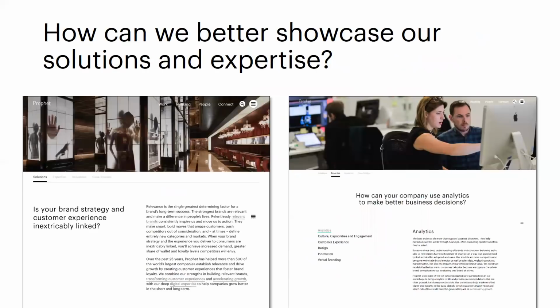To better showcase our solutions and expertise, we created new landing pages for each area that allow us to more easily and attractively showcase our related work, our thinking, and our people. You can see here the introduction of the question construct that's used throughout the site. It's meant to engage the user in a conversation with our content, and you'll see it on almost every single page.